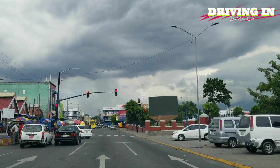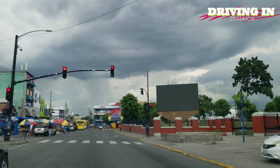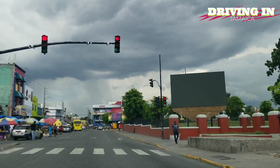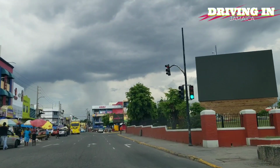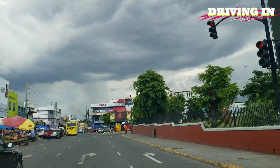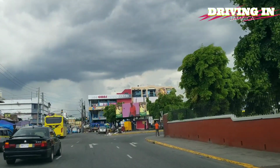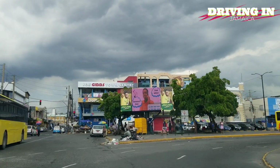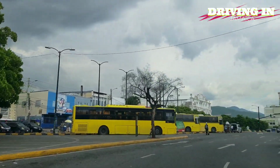So I'm not sure what's going on, but as you can see, the area is not covered yet, but that's the plan that they have for the area. And on the right is a park, and then all the roads around the park are like this is West Parade, and you have North Parade, East Parade, South Parade. And as you can see, even as we turn here now, there are so many buses. This is a major transportation hub.